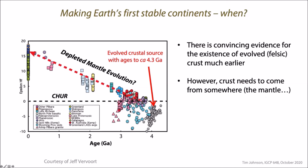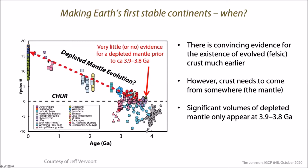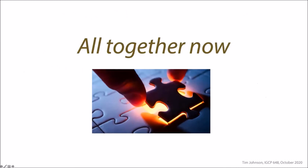So when we look at the data here, we can see that there is no evidence for any depletion. This is a slide from Jeffrey Vervoort before about 3.8 or 3.9. You could argue maybe going back to 4. So this is, to my mind, extremely convincing evidence that there were no significant volumes of continental crust preserved before that. And that these Jack Hills zircons, as others have argued, probably formed in small pockets of felsic melt that formed in what was a dominantly mafic crust that was subsequently recycled.